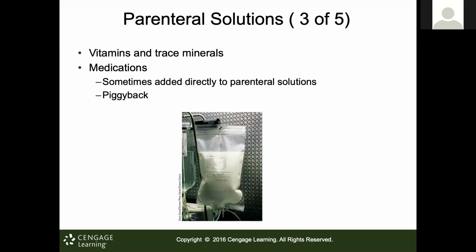The trace minerals usually added to parenteral solutions include chromium, copper, manganese, selenium, and zinc. Iron is often excluded because it can destabilize parenteral solutions that have lipid emulsions and because some patients are allergic to infused iron. Therefore, special forms of iron may need to be injected separately.